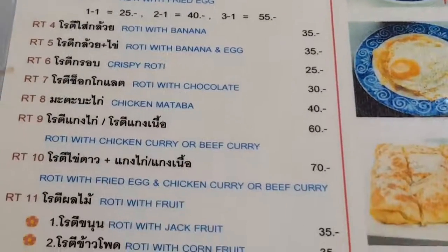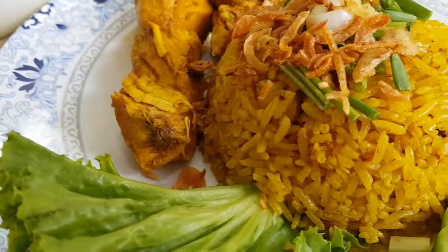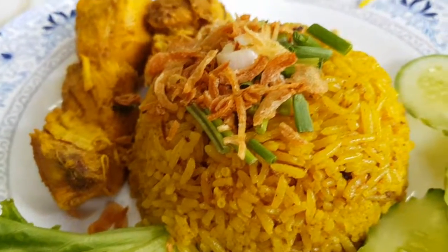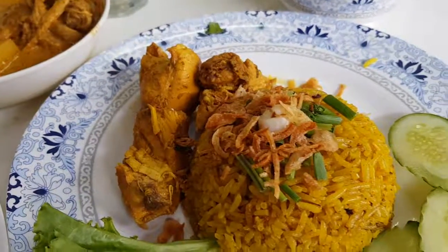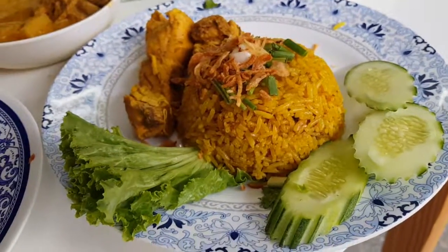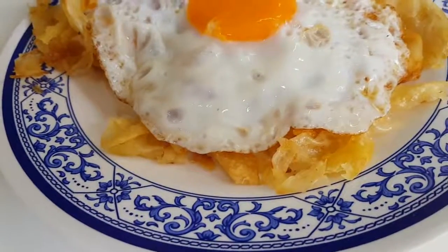And this is their menu. They've got a huge variety of rotis from savory to sweet. And here we have ordered a chicken biryani with a side of some chicken curry and also a super crispy roti with a fried egg on top.